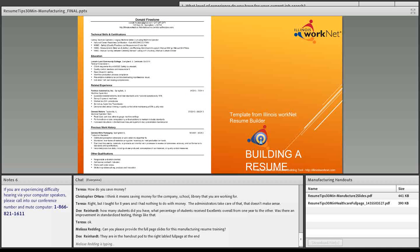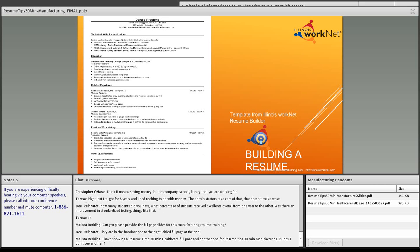So what we have up on the screen right now is a resume that's one of our templates, and it starts out with the person's contact information. It has their technical skills and certifications, their education, and the related experience, and in fact, one of them is an apprentice position, and the other one is an intern position. And then they've got some previous work history that is also in manufacturing, but they were not doing what they have recently been trained to do. And then they have other qualifications that include soft skills that we talk about on a regular basis.